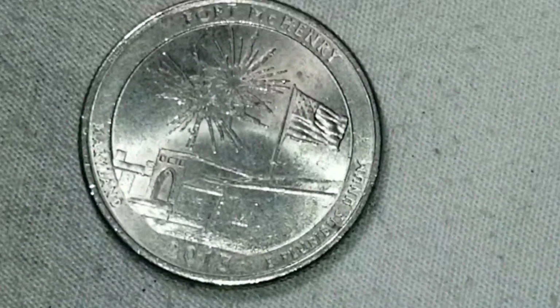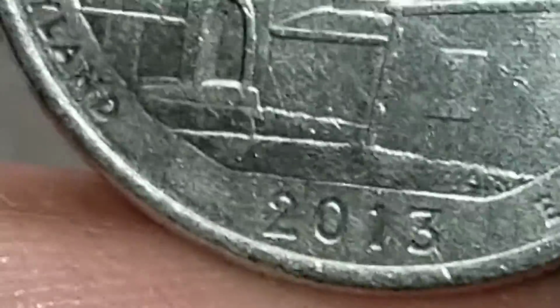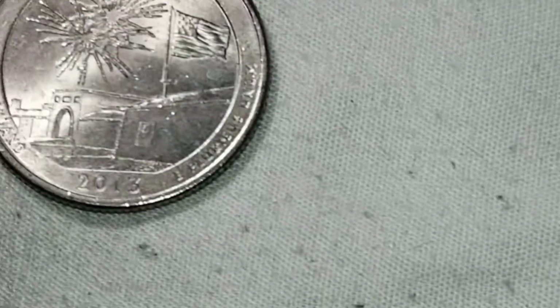And then we got a DDR 005 on, I do believe, a 2013. It is 2013 Maryland. And basically it's just some small minor doubling down here in the doorway and right up here on top of the roof. I'll throw it under the scope and show you what it is. Give me 2 seconds, let me set up the tripod.